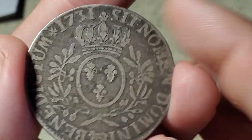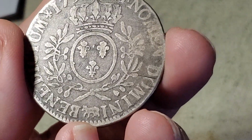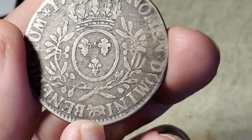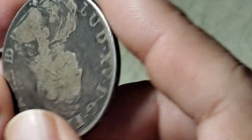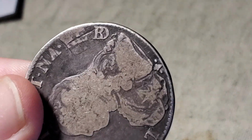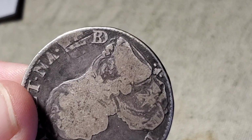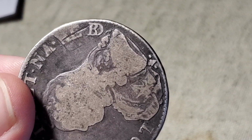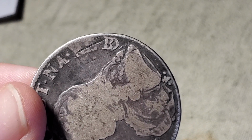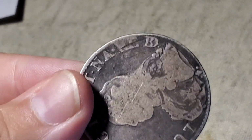So a couple things I want to point out on here. First of all, their mint mark is, I guess it's more of a privy mark, a cow right here at the bottom. The actual mint mark is this character right here, where it's a combination of the letter B and the letter D. And so that's going to mean it's the Pau mint, P-A-U. So where did that B come from? Well, it's the province of Béarn. So that doesn't have a D in it, but it does have a B in it.